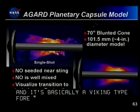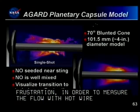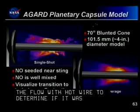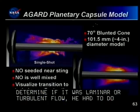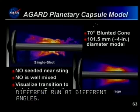His frustration was that in order to measure the flow with a hot wire to determine if it was laminar or turbulent flow in the past, he had to do a separate run at each position in the flow. So it took him many, many runs of the tunnel to probe out this wake flow and determine if it was laminar or turbulent. And with these densities, Schlieren wasn't able to do a good job of visualizing these flows.